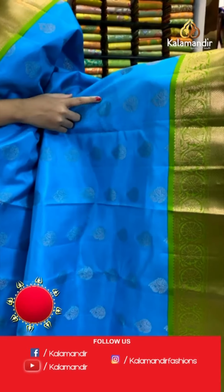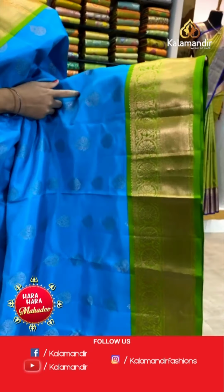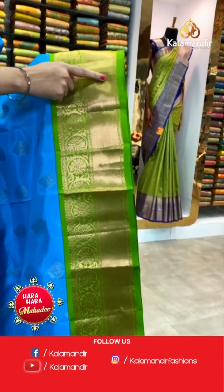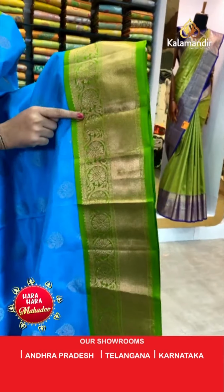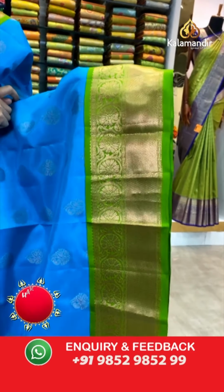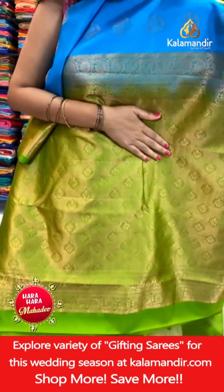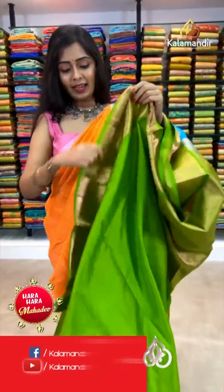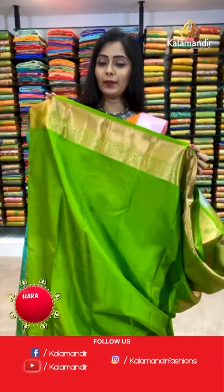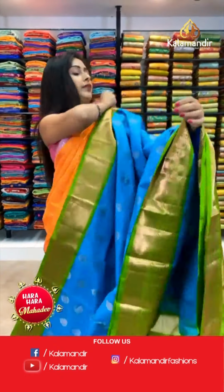I've got a zari brocade design, booties design, zari booties design we can see all over the body, and coming to the border, parrot green color border has been given with the copper zari lines along with the floral brocade design as well. So sky blue and parrot green combination saree, and here is the pallu, a very simple brocade designer pallu has been given here, and it is paired up with a contrast plain blouse along with the border as well. So sky blue and parrot green combination saree.